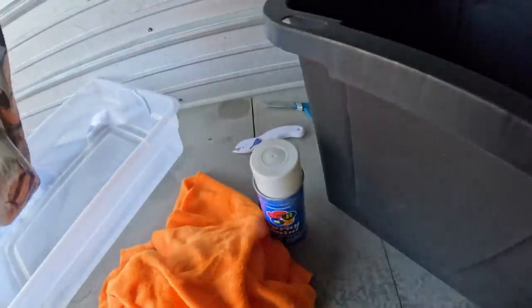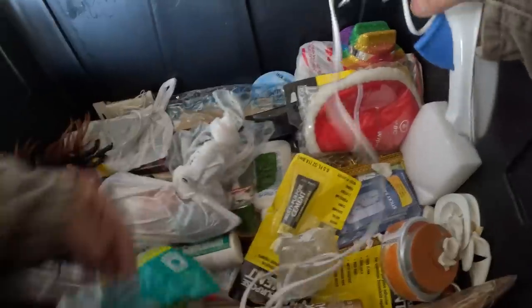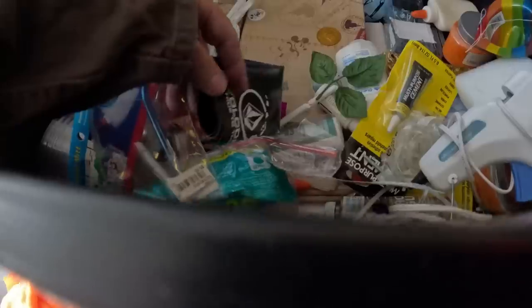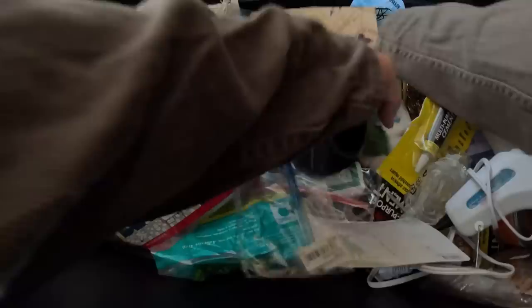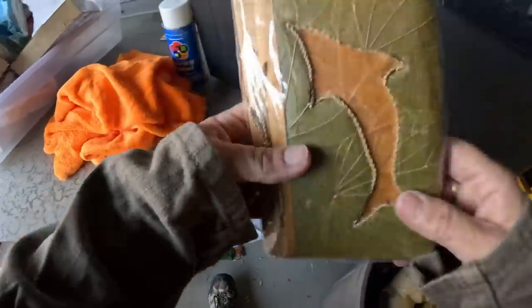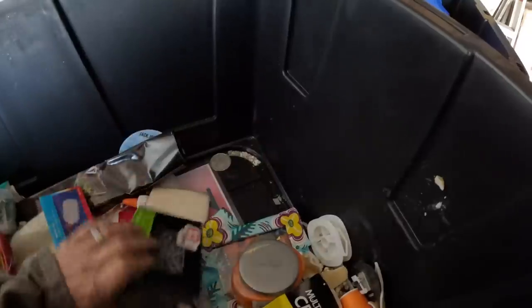Batteries. Okay, there's something in that bag. Let's go through that in a second. Something in there for you. Jack Skellington. Oh my goodness, it looked like just craft stuff, but this is not all craft stuff. Look at this. Got some kind of Disney thing here. That's a little notebook, cover made out of leaves. A little paint. More Velcro. Nails. There's another token. More nails.